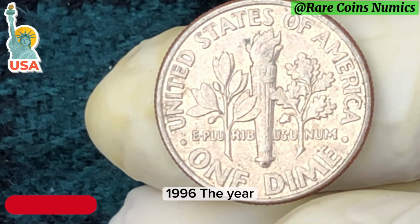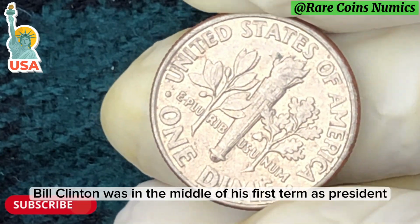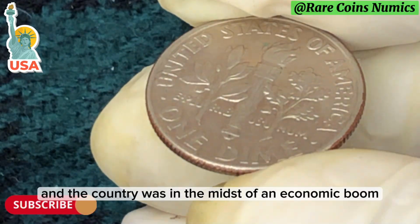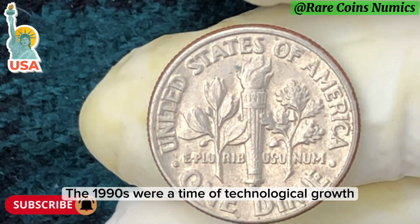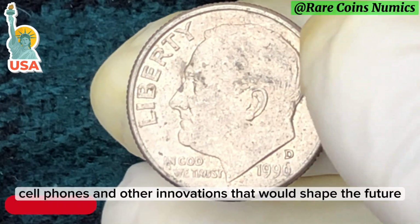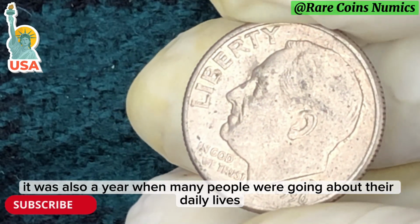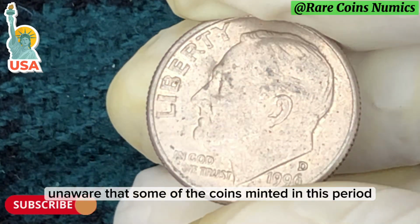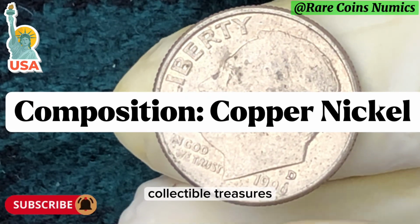1996. The year was significant in many ways. In the U.S., Bill Clinton was in the middle of his first term as president, and the country was in the midst of an economic boom. The 1990s were a time of technological growth, with the rise of the internet, cell phones, and other innovations that would shape the future. It was also a year when many people were going about their daily lives, unaware that some of the coins minted in this period would go on to become rare, collectible treasures.